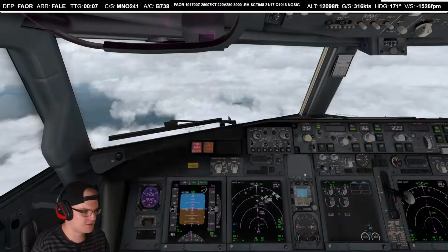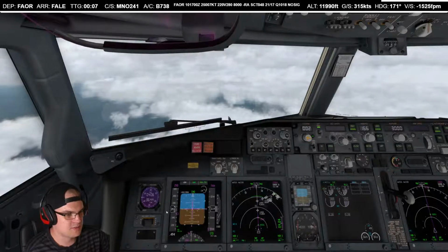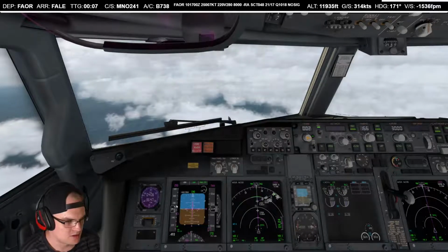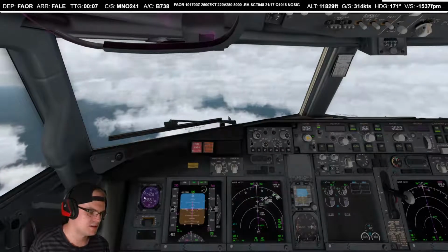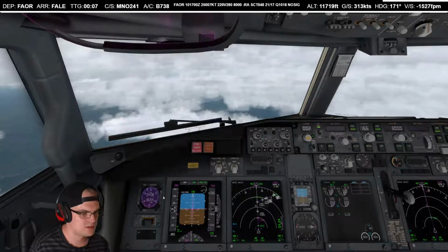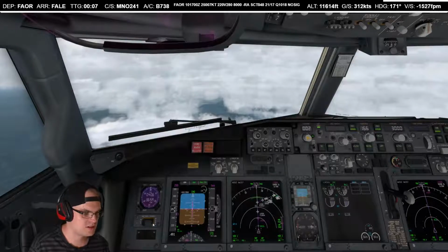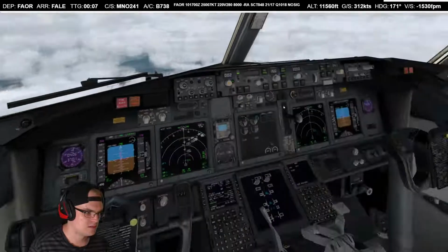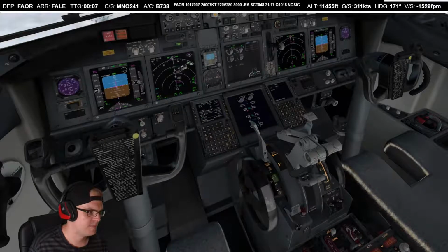Okay, here's a question for Richard if he's still watching. Does this ever actually happen? I've only ever noticed it in this version of the 737, not the 737 specifically, that it drifts off the targeted speed, and I didn't think it would do that. So normally I have to come and play around with this a little bit.